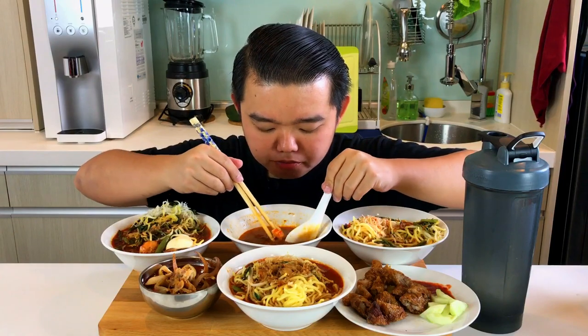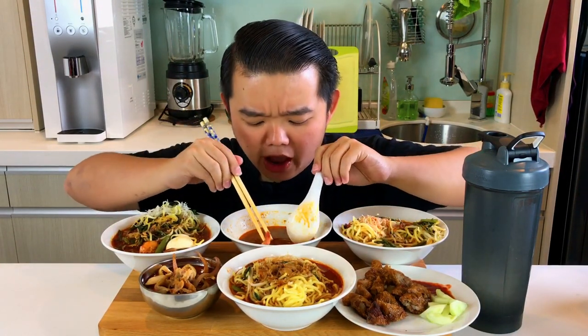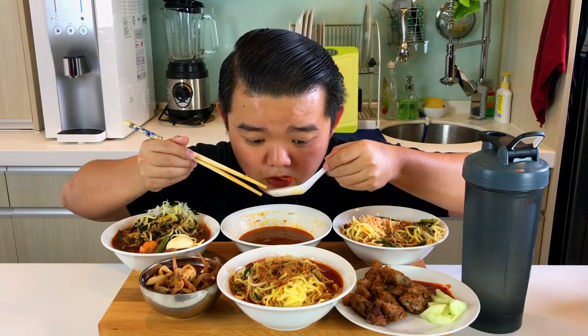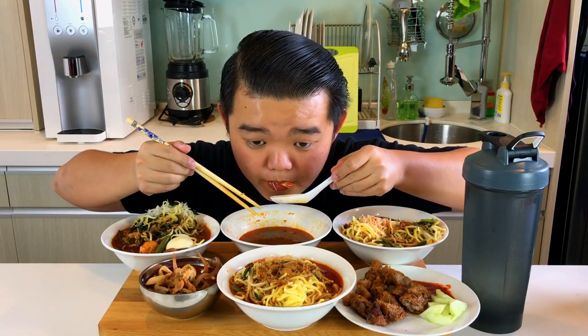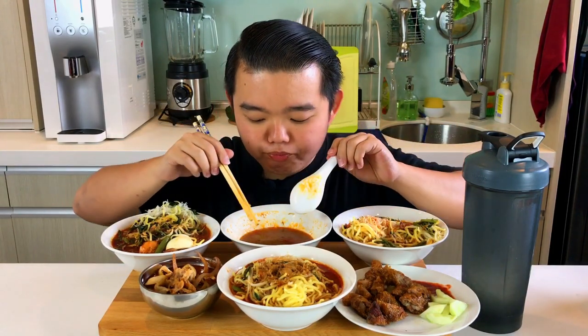Choon Prawn Mee House is actually one of the few restaurants here in Kuala Lumpur or Petaling Jaya that serves really nice prawn mee. And I'm done with the first bowl. Next!